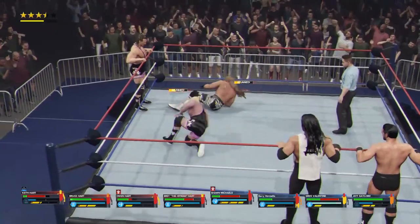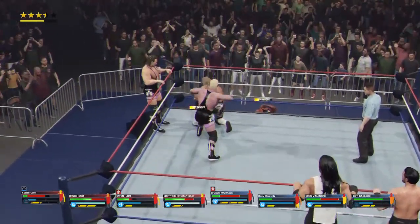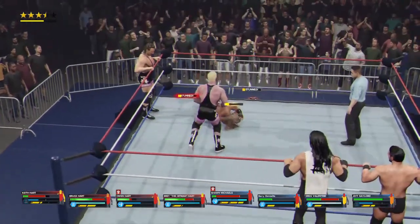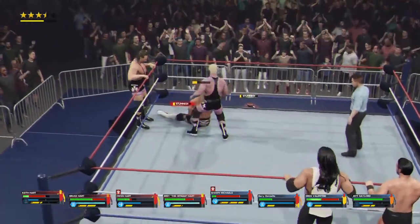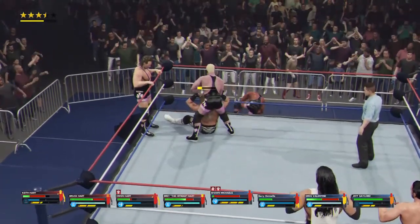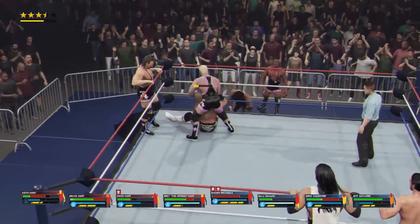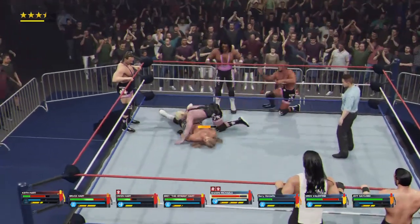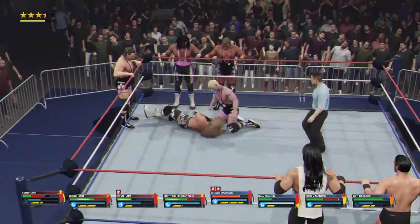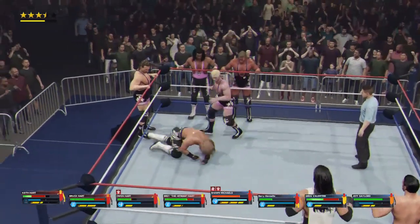Swinging neckbreaker. Going right after the neck. Neckbreaker! That's how you wear down your opponent. Cranking the head. He may get the three count right here. I don't think so. It's hard to believe, but it looks like he still has some gas left in the tank.